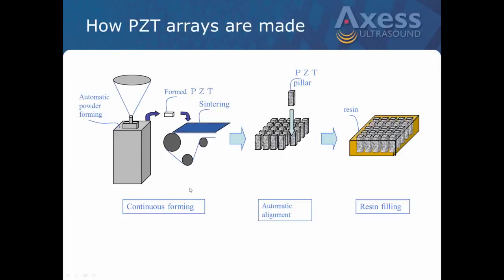Then once they form the crystal, then it goes over, and this is obviously blown up dramatically, but these are individual elements. So they have to do an alignment on these and form these. Then they're usually put into a resin or epoxy block to hold the individual elements together. But again, it just gives you a ballpark view of how these arrays are put together.